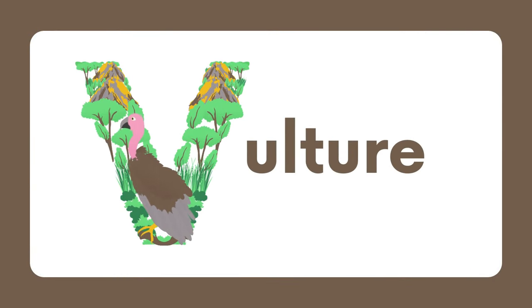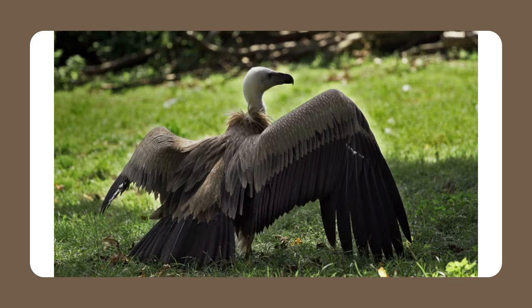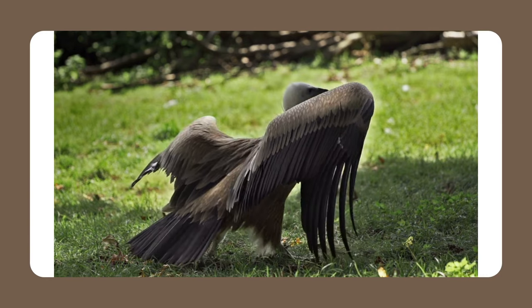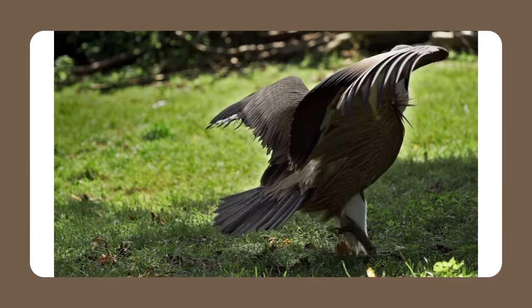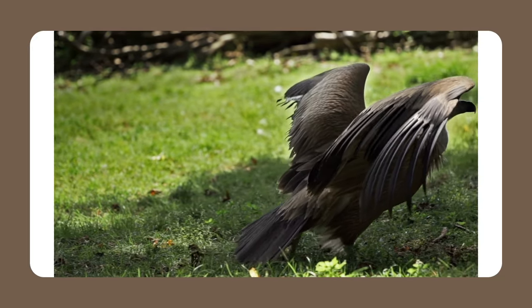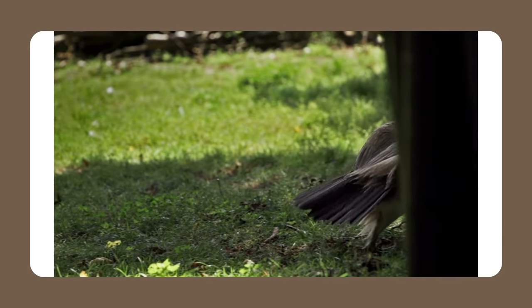V. Vulture. It's a carnivore bird. They eat dead bodies. They are called scavengers. Yeah, they are considered one of the janitor animals. They clean our environment.